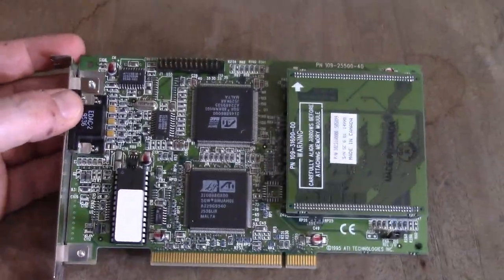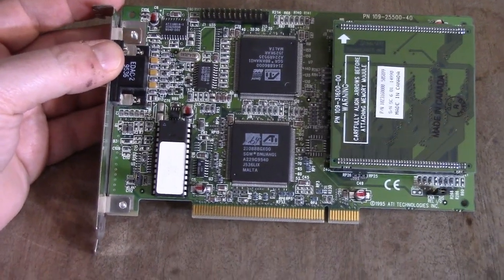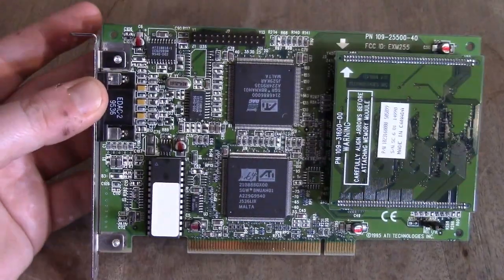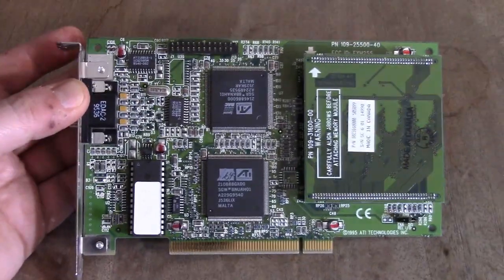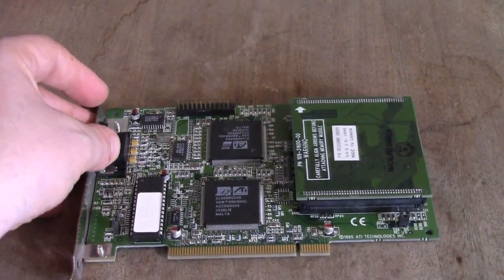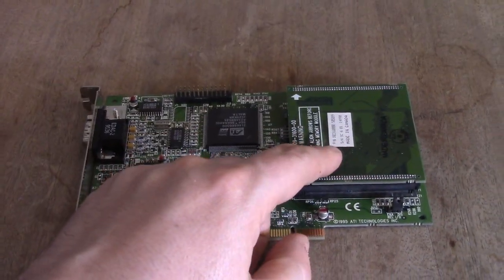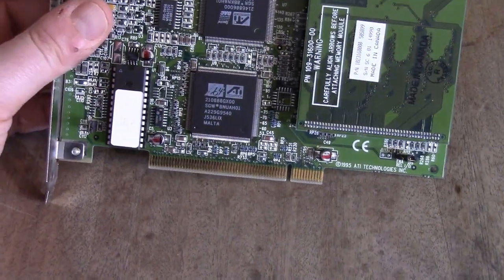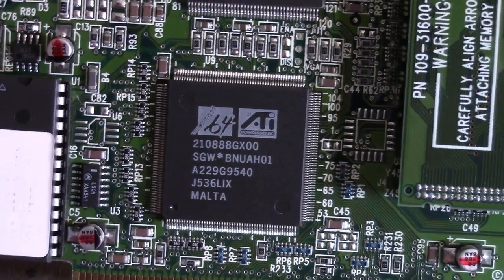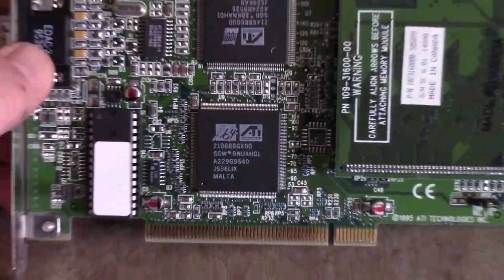Now, I don't think it competes up there in speed with, say, the ARK Logic cards or the ET6000. But this is a decent 2D card. I think it's 2 megabytes, but I think this expansion adds another 2 for 4 megabytes. And I believe this is the GX version of the chip, which has slightly enhanced capabilities.